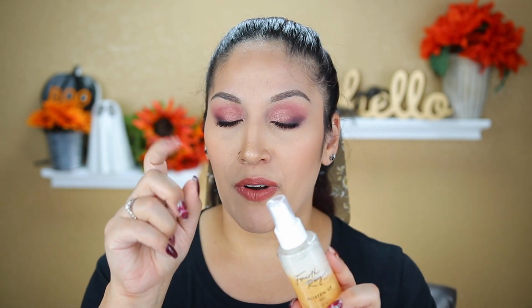Actually the spray, the nozzle is kind of intense. I need to run it under hot water because I feel like it doesn't spray very evenly, and go from there. But I do like the scent of that.